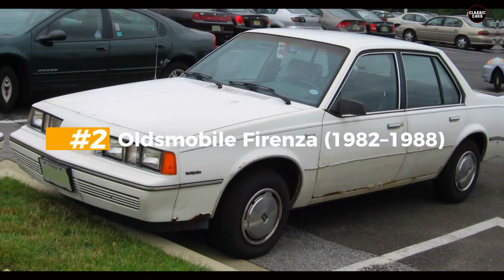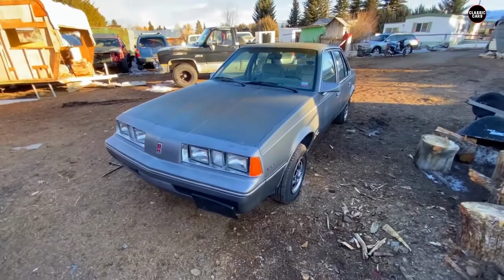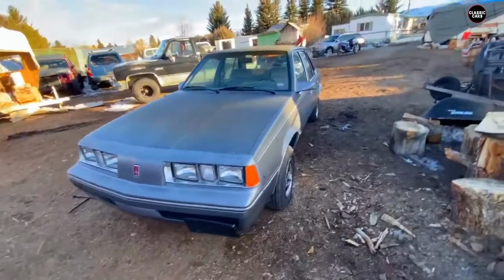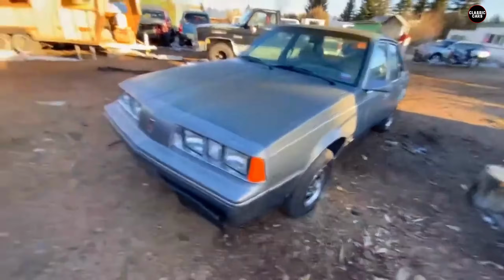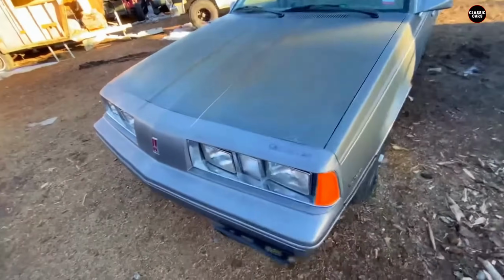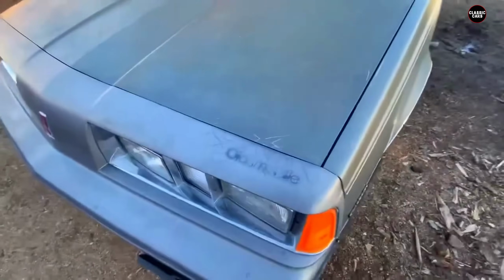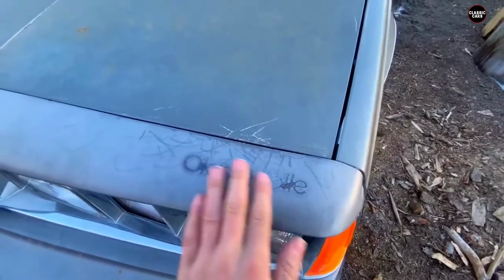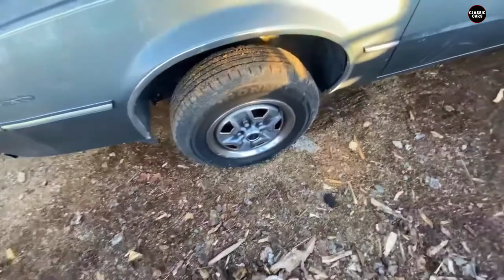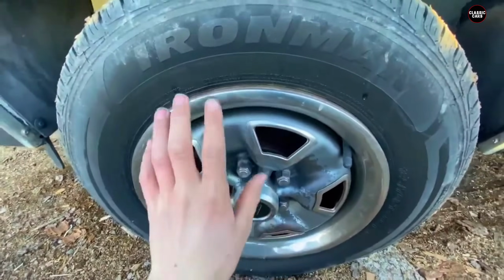The Oldsmobile Forenza, 1982 to 1988, was Oldsmobile's attempt to enter the growing compact car market with a model built on GM's widely used J-body platform. The idea was to provide a domestic alternative to increasingly popular imports like the Honda Civic, Toyota Corolla, and Volkswagen Golf. Unfortunately, while the Forenza offered multiple body styles and Oldsmobile branding, it fell short in nearly every meaningful way, saddled with outdated technology, poor build quality, and a lack of driving excitement. Ultimately, it became a symbol of General Motors' struggle to adapt to changing market demands in the 1980s.